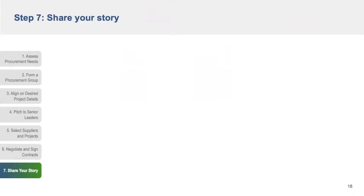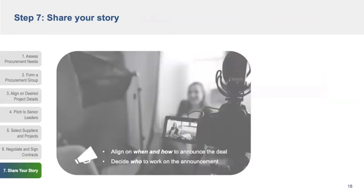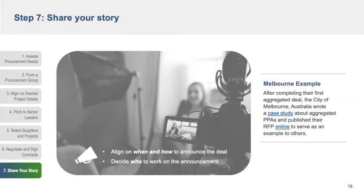Signing a contract doesn't mean the entire process is over. You and your partners should also work with each other and the project owner to determine how and when to announce a deal to the public, as well as who will take the lead. A very interesting example is the city of Melbourne, Australia. After they completed the aggregated deal, the city wrote a case study about their PPAs and published their RFP online as an example to others.